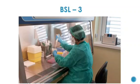This image shows the work being done in a biosafety cabinet, probably class 2B, with appropriate PPE like a solid front gown, gloves, respirator, and a face shield being worn.